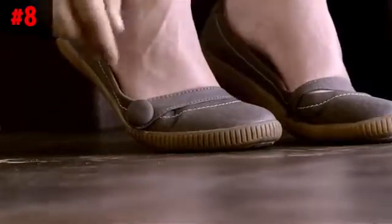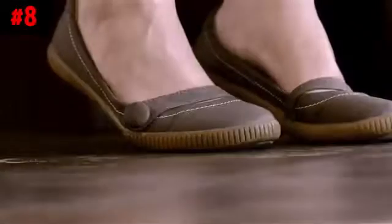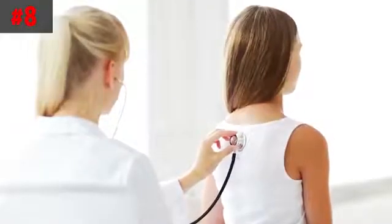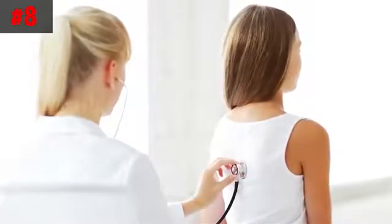This condition is called peripheral edema, and many people who suffer from it don't, in fact, have heart problems. Such swelling may appear due to liver malfunction, hypertension, pregnancy, injury, altitude sickness, or even when you sit without moving for a long period of time. But still, it's quite common among people with heart disease, so you should pay close attention to it.